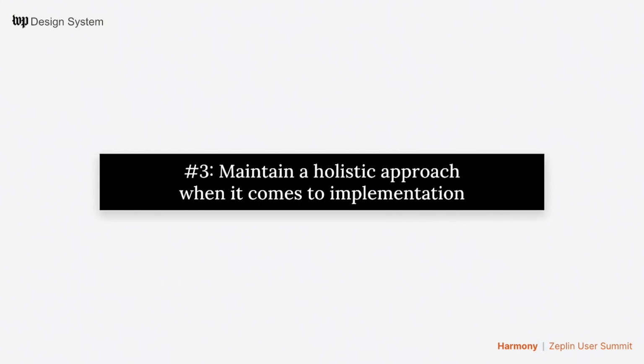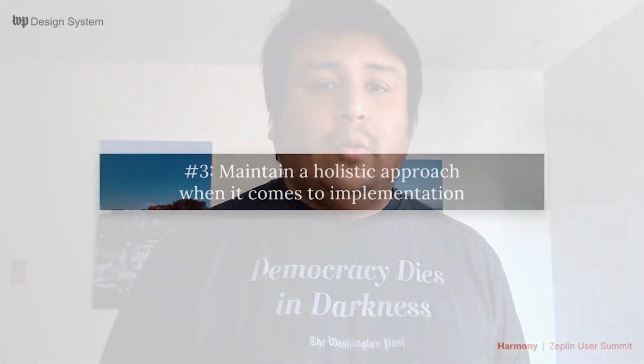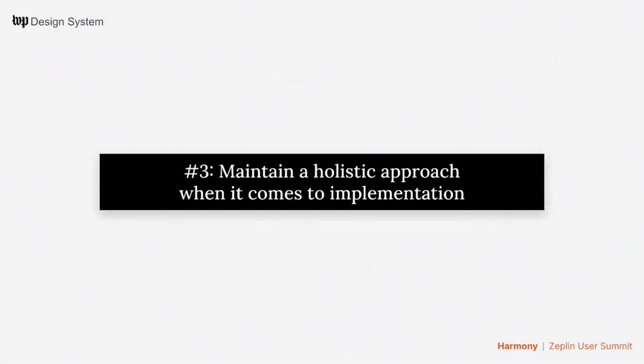So with that, we want to maintain a holistic approach when it comes to implementation. We want to build on top of those philosophies that we've already documented, that we already have strong opinions about, to make sure that when we develop a new component or update a component, we are referencing this holistic approach. So our third takeaway is we want to maintain a holistic approach when it comes to implementation.